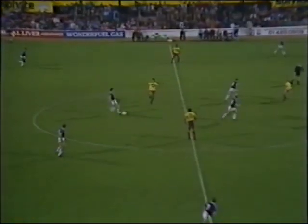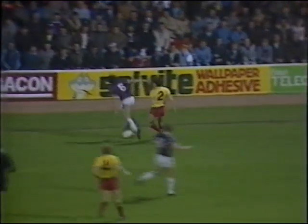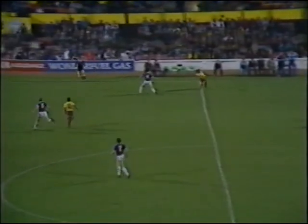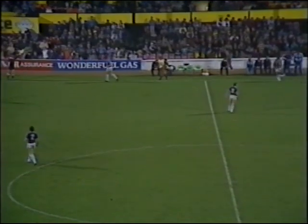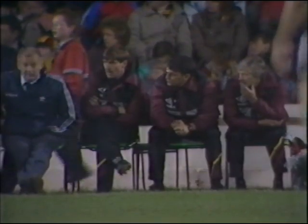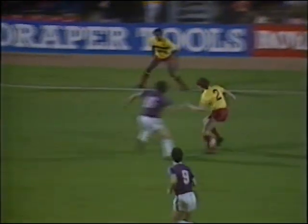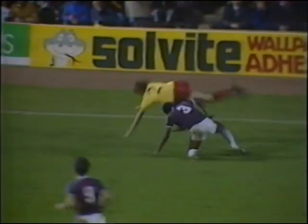So West Ham get us underway at the start of the second half. They're going through a good run at the moment. They've lost only one of their last 9. That was, of course, the game against Charlton on Saturday. And leading here 1-0. Watford carrying on where they finished the first half.